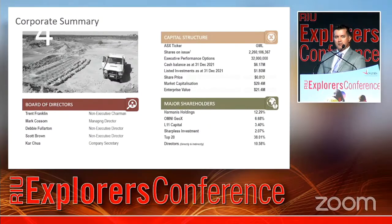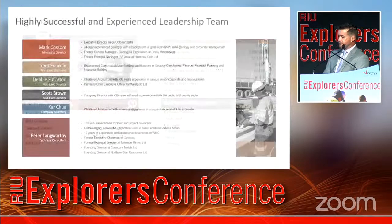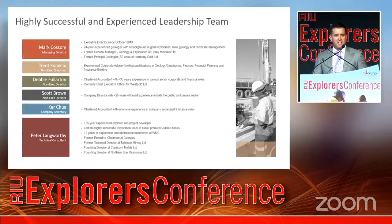So we've got about $6 million in cash, but importantly, in resetting the company to just focus on Gidgee and divesting some of the other projects we had, we've ended up with a listed share portfolio now worth just under $2 million. So that's important to keep in the back of our pocket as well. The board is a successful and experienced management team, with a wide variety of skills.